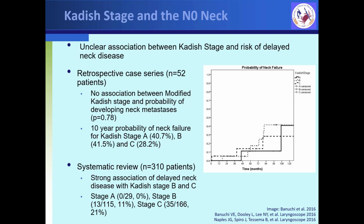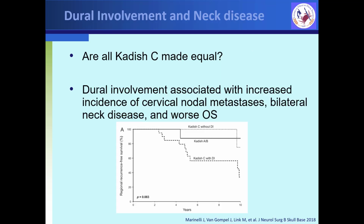After reviewing 13 studies with a total of 310 patients, there was a strong association between Kadish B or C staging and neck disease, with approximately 21% of patients with Kadish C staging developing neck disease. While the systematic review certainly implies that Kadish C may be predictive, there is a controversy regarding Kadish stage C, as some argue that it represents an overly broad category of patients.